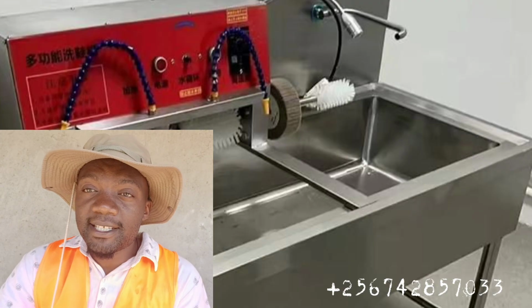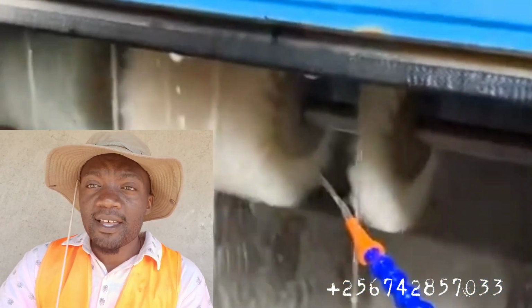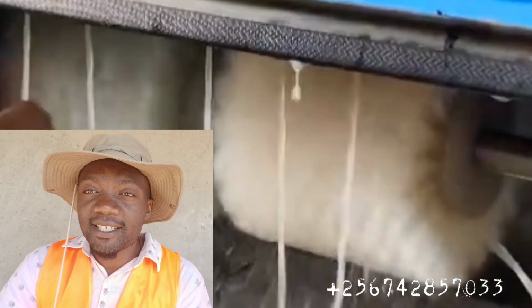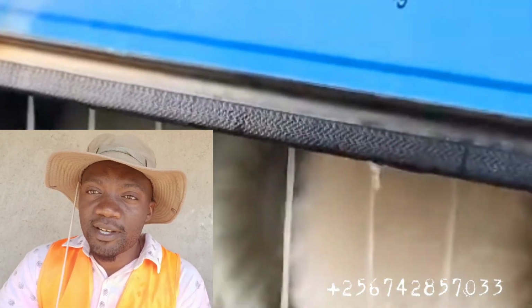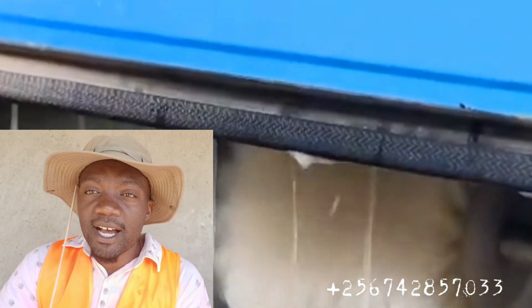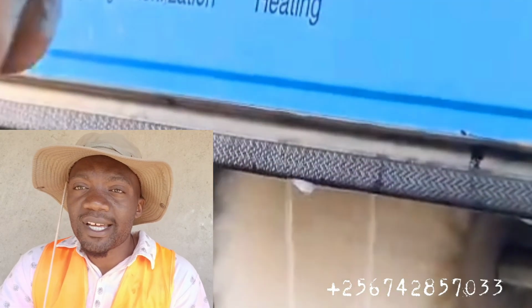Number 2 is the shoe washing business. These are machines that wash sneakers. I know this business is not common in most places in Uganda today because these machines are new in the market. The washing machines comes with a dryer, and this can cost you around 5 million Uganda shillings in total.